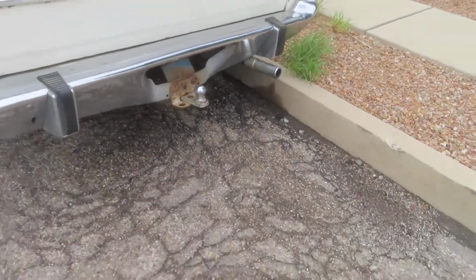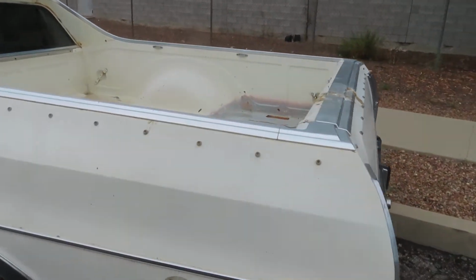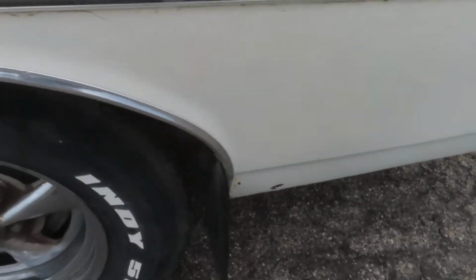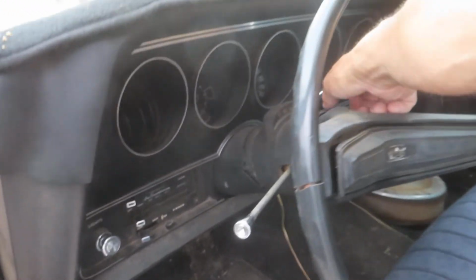Has it got dual exhaust? No, it's like single still. Wow. But that's it, and no cancer around the wheel well arches, which is nice. So it's been in Arizona a very long time, which is a good thing.